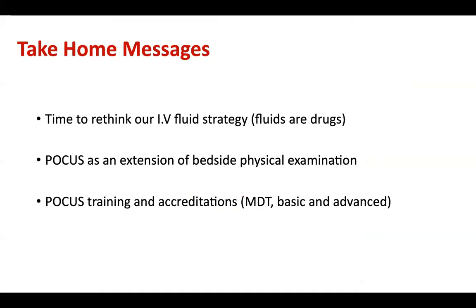So my final take-home message for this talk, I think we need to reconsider our relationship with intravenous fluid strategy. And as we have seen together, intravenous fluids are not entirely friends. For example, this normal saline, it's dangerous to call it normal saline because it's not normal. It is very physiologically abnormal. So we have to be careful about fluids. And the good thing is that we now have the ability to use ultrasound for careful and judicious administration of fluids. And fluids should be treated as drugs.